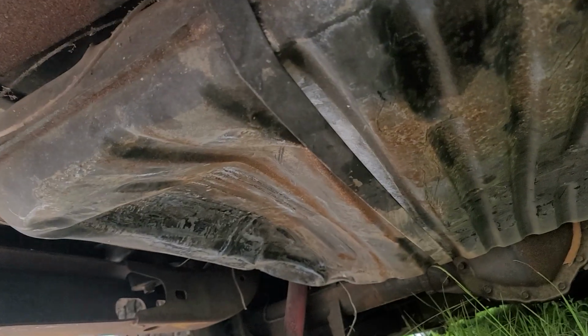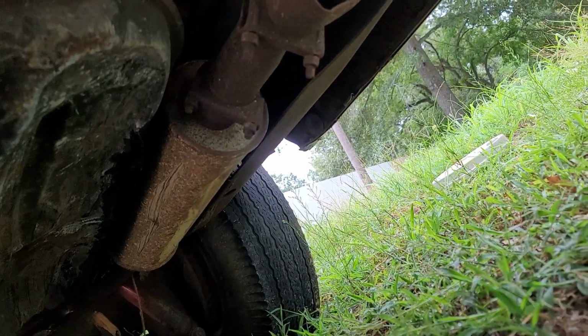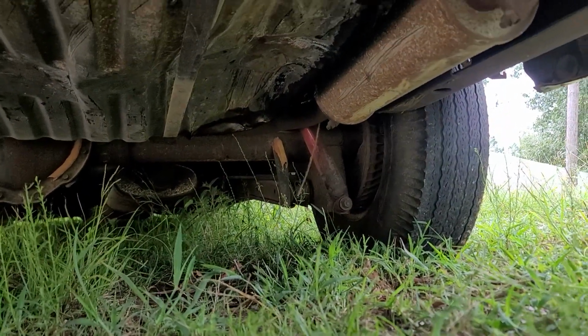And then, yeah, she's going to need a new gas tank, but that's the original muffler. Again, 52,000 mile car. Only explanation.